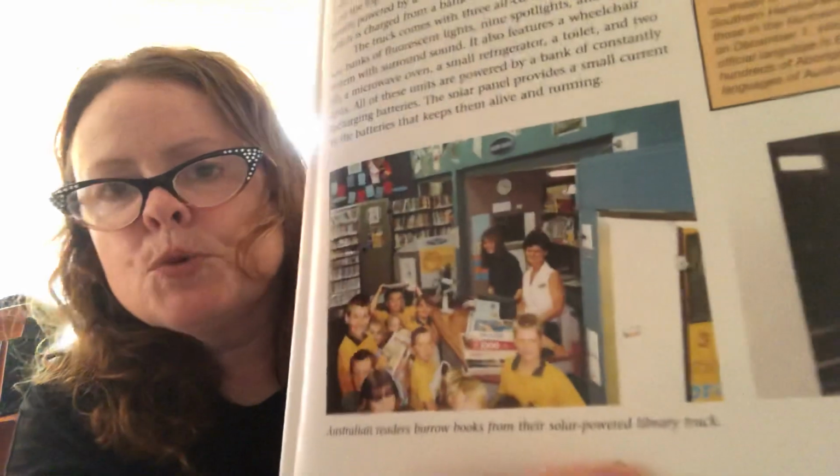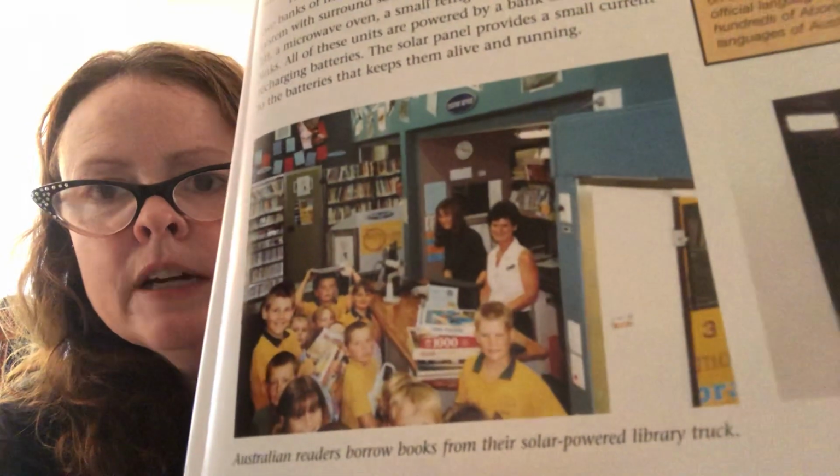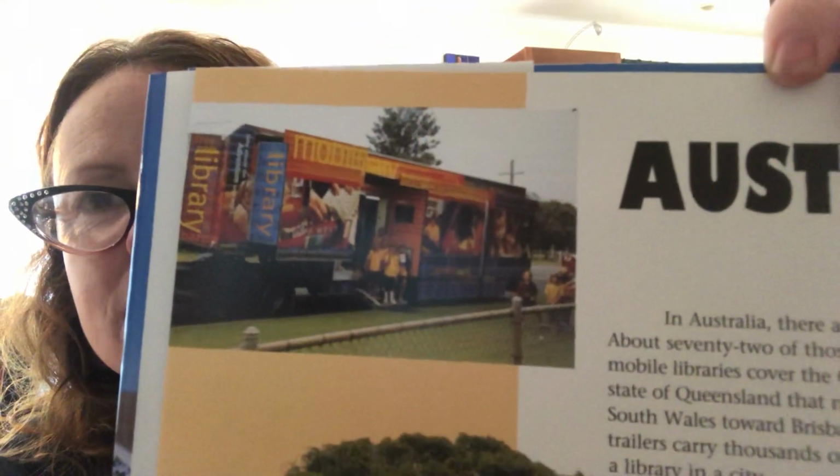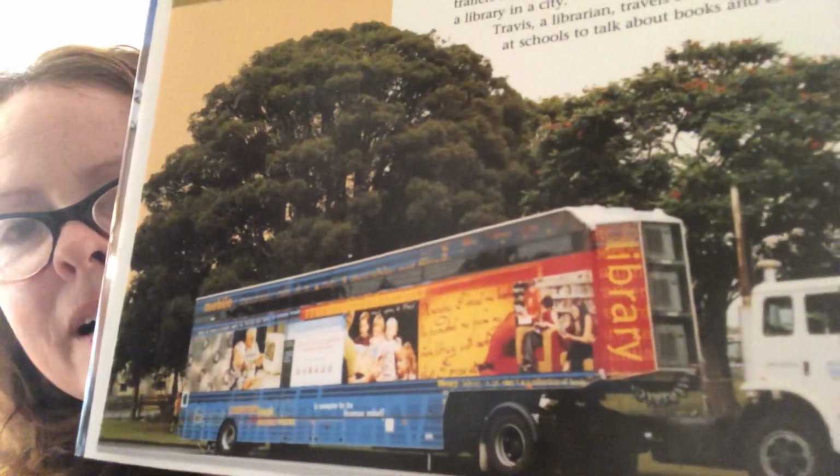All right, and then I'm going to take you inside the truck where it says Australian readers borrow books from their solar-powered library truck. And that was the caption I was reading for this picture right here. Wow, that looks like a normal library. Okay, and then here is the outside of that library where you walk on. And then here are some pictures of this mobile library. That one I like. Wow. So they said the solar panels are on top and they have all kinds of technology inside the library that's powered by these solar panels.